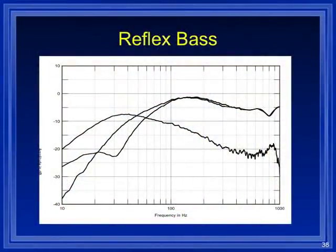There's a reflex. You have output from the port and the woofer. The woofer always has a notch in its output at the tuning frequency. There's the port. The port has its maximum output where the woofer has a notch. This is because at that frequency, the back pressure from the port resonance holds the cone still. The woofer isn't putting out any output at the tuning frequency. All the output is coming from the port.